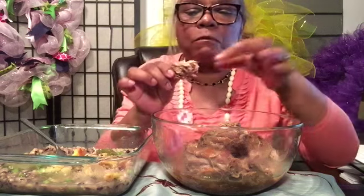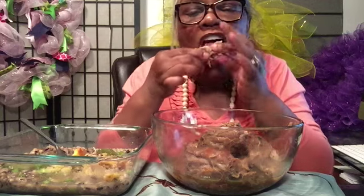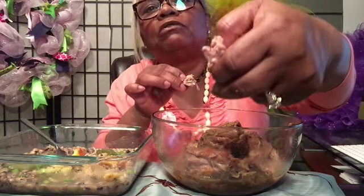So take it and you kind of go like this. That's how you're going to get the meat out. That's kind of how you get the meat off. You just kind of suck the meat off the bone. It's really good. And see, you get down to the bone.